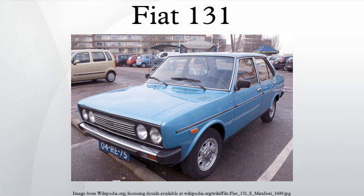Other CKD production of the Fiat 131 has taken place in the following countries: Córdoba, Argentina; Bogotá, Colombia; San José, Costa Rica; Jakarta, Indonesia; Kuala Lumpur, Malaysia; Casablanca, Morocco; Lisbon, Portugal; Singapore; Bangkok, Thailand; Caracas, Venezuela; Livingstone, Zambia.